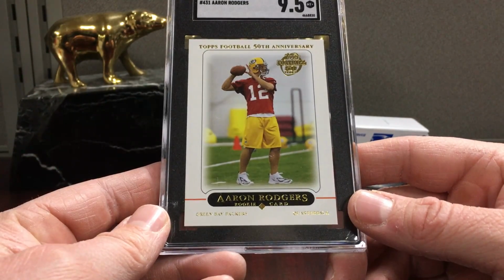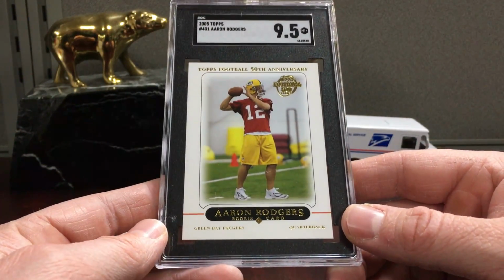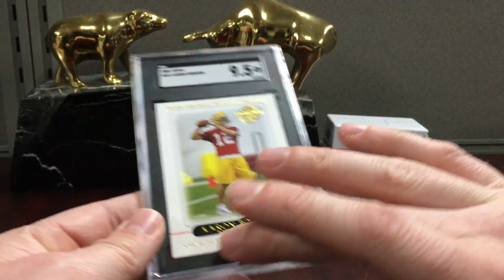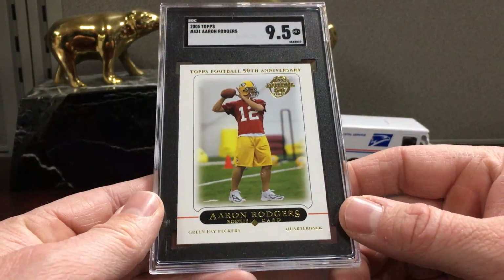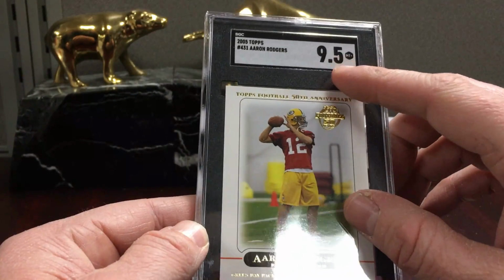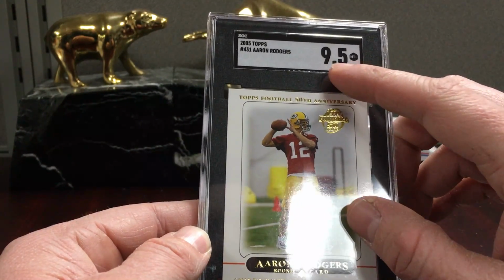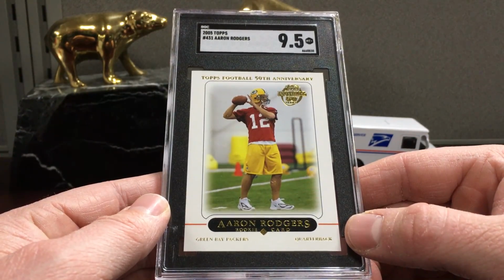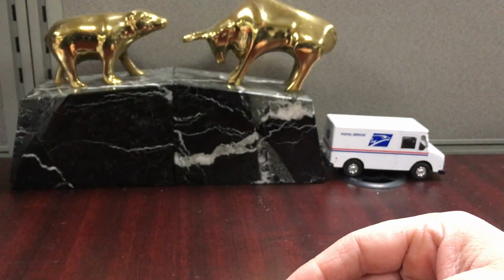Also, I think their new slab looks worse than their old one. I thought their old one just looked better. It's nice they kept the black outline because I think that looks really good. But I think the rest just doesn't look that nice. I think the 9.5 is too big. So that's the Rogers Topps in a 9.5 mint plus SGC.